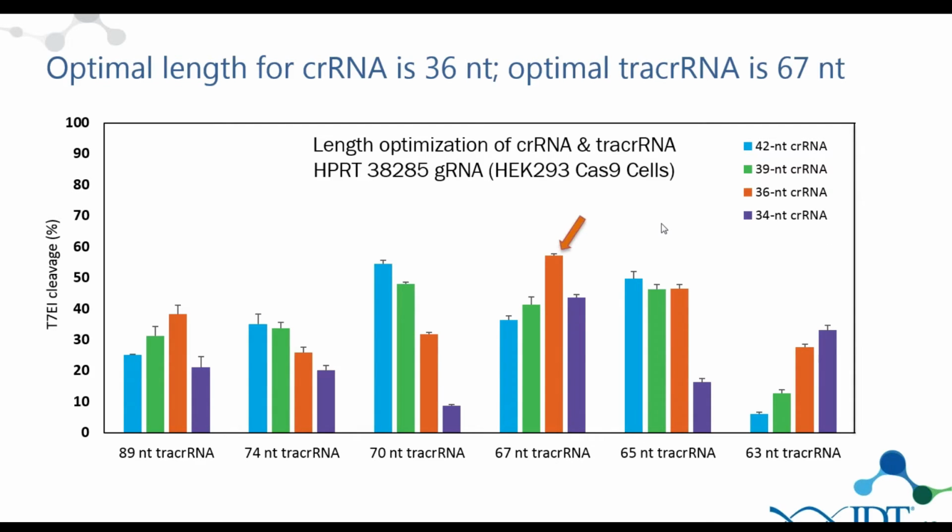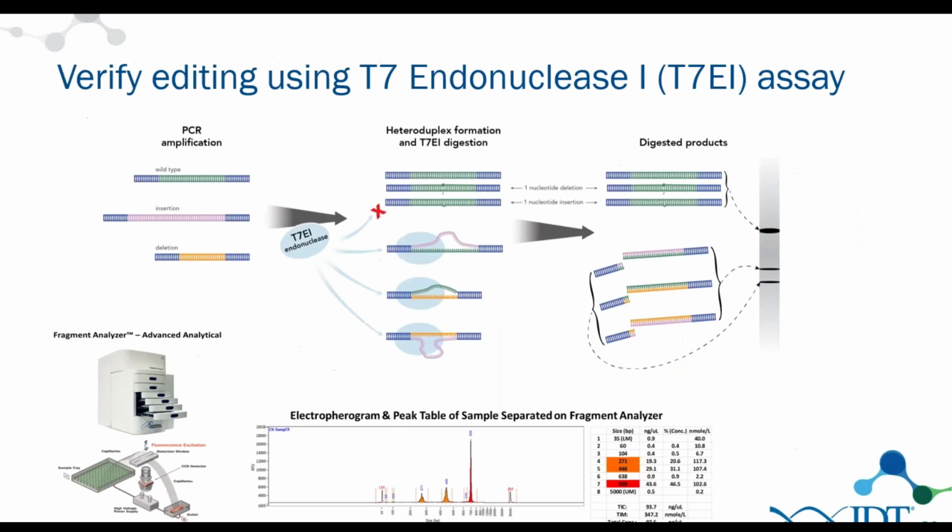And we could come to a compromise that we use for the further development of our two-part system, where we use a 67 nucleotide tracer RNA combined with the 36 nucleotide CRISPR RNA, which, I wouldn't say surprisingly enough, actually gave better performance, not just equal performance, but better performance. So we have the advantage of easier synthesis, but also of higher performance, higher cleavage, better efficiency of genome editing. Now, just a few words about the assay that we use to measure the efficiency of genome editing.